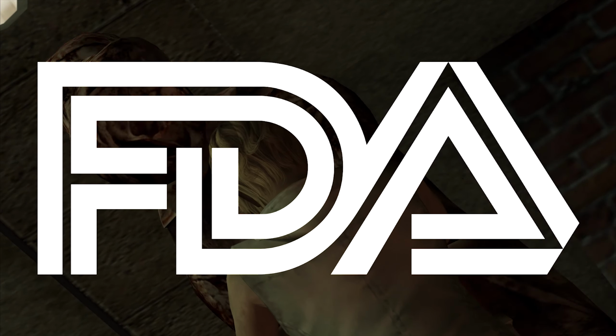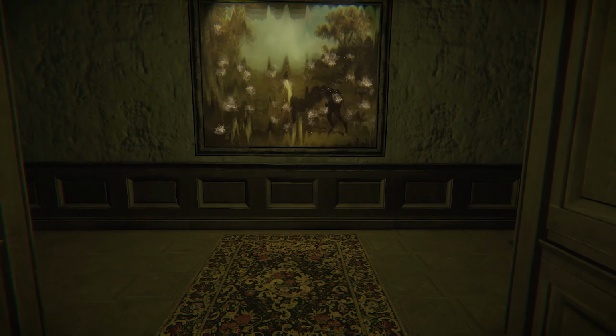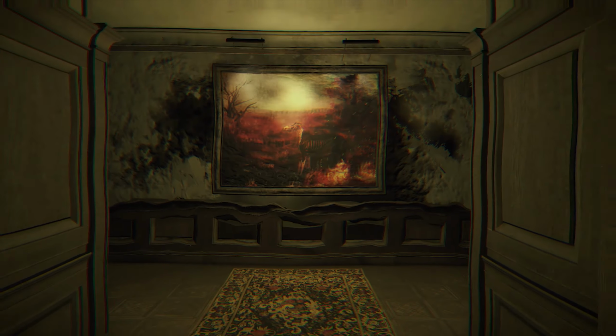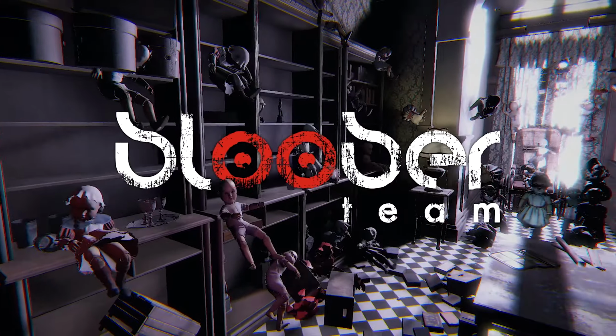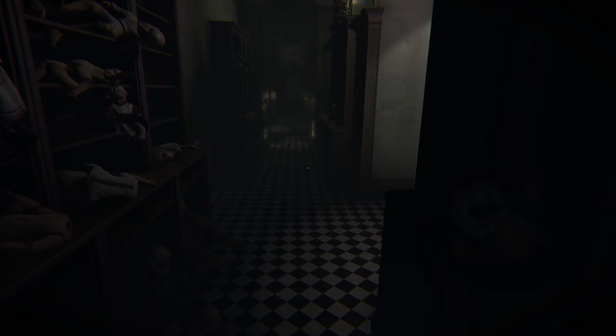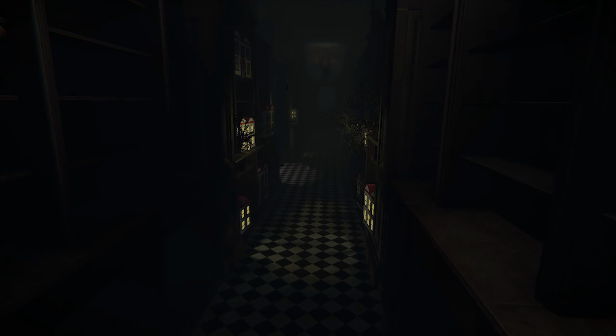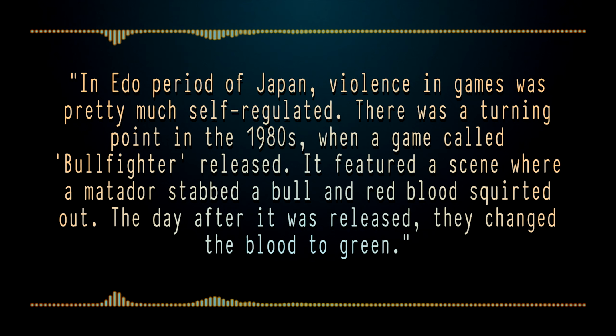The FDA may be to blame for suppressing this creativity and causing more and more games like Layers of Fear to work around the lack of full-body immersion by giving your character a limp. It's superficial, but it's the best the Bloober team could have done under these tight regulations. Somewhere from the nets, I dug up a comment on the subject made by the founder and good friend of Hideo Kojima, Thomas Bloober, that vehemently states, "In Edo period of Japan, violence in games is pretty much self-regulated.